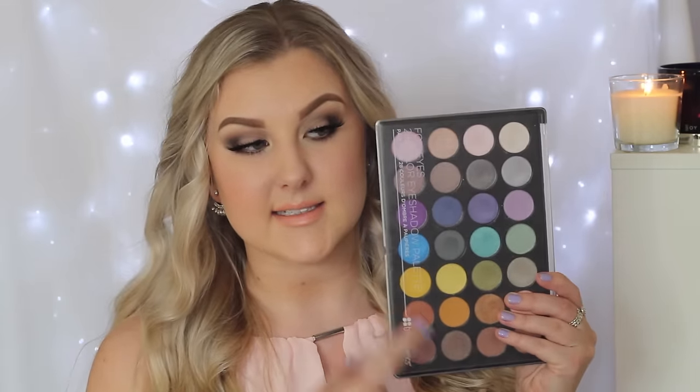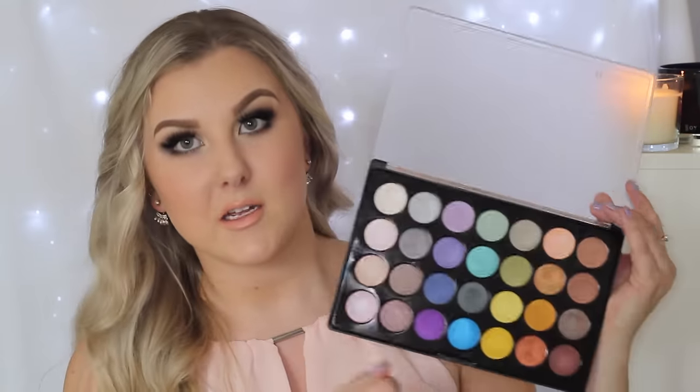So moving on to the BH Cosmetics review. This is the palette here. It is a plastic palette. It has a plastic, frosted look on the lid, and when you open it, you get the 28 colours all inside.